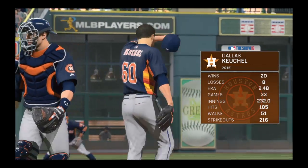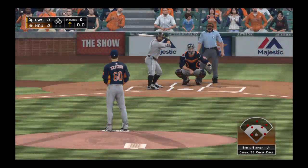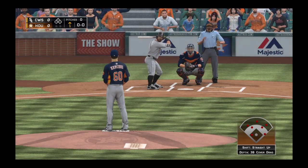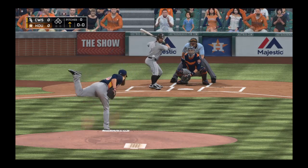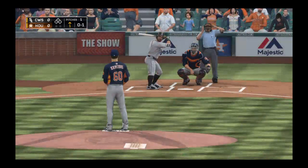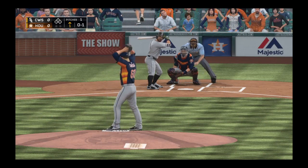Dallas Keuchel is on the mound for Houston in this one. What's your take on him, EK? Well, guys, remember, he's not a lot of fun to face because he's got 5 pitches. As a hitter, you've got to worry about the ball coming in, moving away, the speed. He's a lot to handle when you're up at the plate.